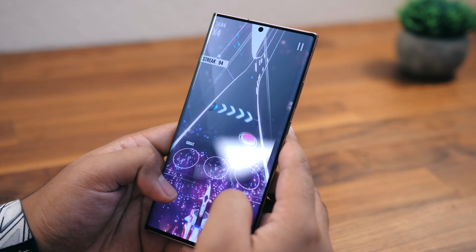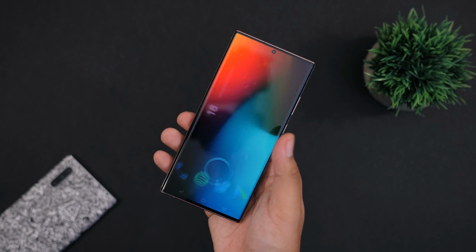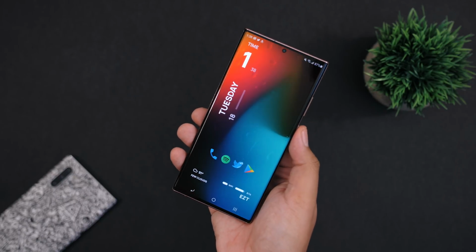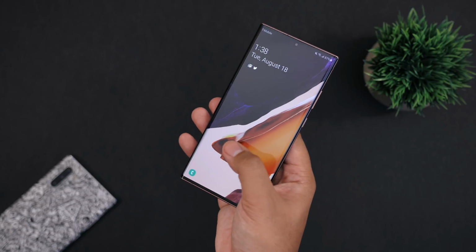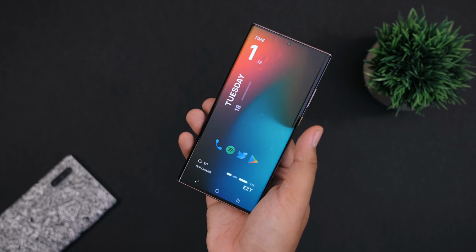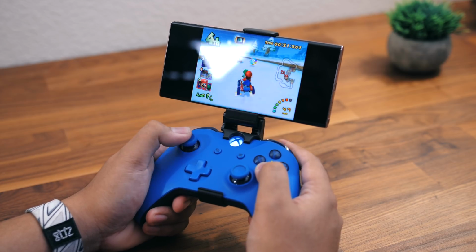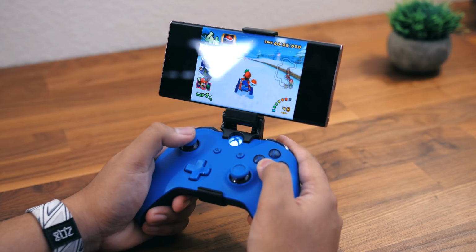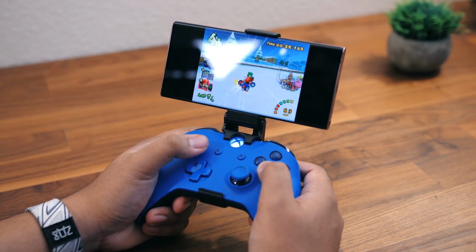Other things like call quality proved to be good as well, no complaints there. Same with the biometrics, the in-display fingerprint scanner, that's treated me well. The phone crushes multitasking and gaming. Stadia Gaming and or Xbox Game Pass Ultimate are going to be great on here. The same thing goes for emulation, which is something that I love doing. Overall performance gets a huge thumbs up from me.